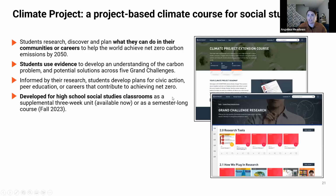So then finally, we're just going to hit the climate project extension really quickly. Again, this is a three-week unit, and teachers are teaching this in a variety of different ways. Yes, it's a civics-based unit. Some teachers are teaching it throughout the entire year. They introduce it in the first couple of weeks, and then kids do a little bit every marking period or at the end of every unit, whatever it is, because the majority of it is building up to doing your own action research project.